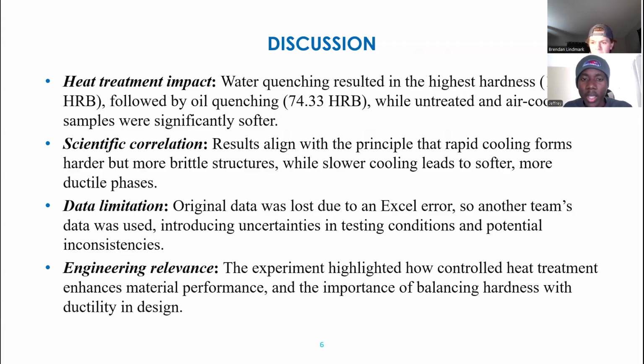Our original data, as mentioned earlier, was lost due to an Excel error. So another team's data was used, introducing uncertainties in testing conditions and potential inconsistencies. The experiment highlighted how controlled heat treatment enhanced material performance and the importance of balancing hardness with ductility in design.